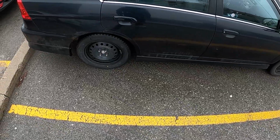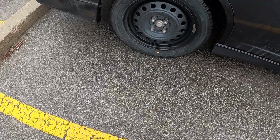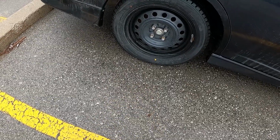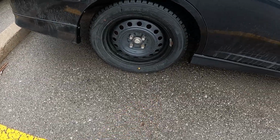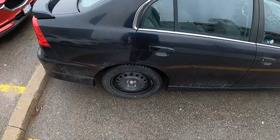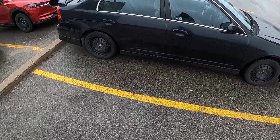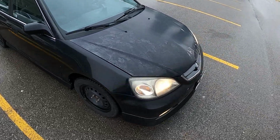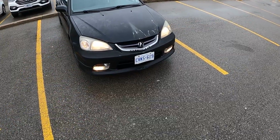We are sitting on some winter tires here. The specs are 195 R15s right here with a 60 wall, so 195 60 R15s. Again, a little bit of rust on those quarter panels, but expected for a car of this age. Very nice car, so simple. They made these cars so nice and simple back in the day. No sunroof, nothing like that.